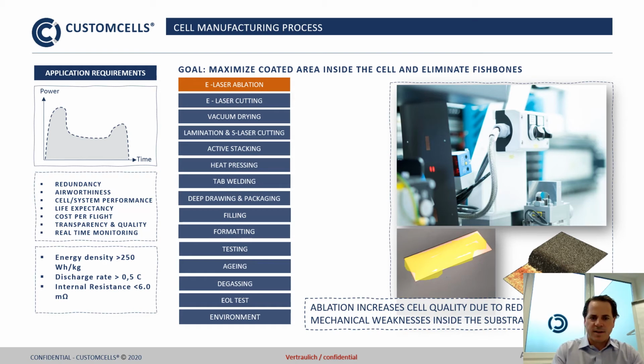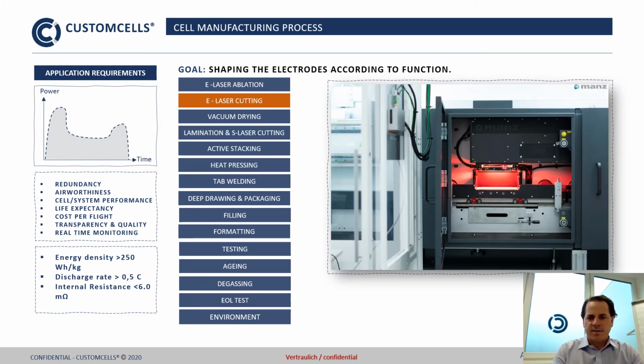After ablation we go for the electrode laser cutting. The electrode laser cutting gives the electrode its final format. The positive thing about laser cutting is that, unlike a notching tool, you always have the same cut on every electrode, and there are no changes inside the tool. And we can also bring different shapes into the electrode, so you don't need to stay with a rectangle, you can also get a curved design of the cell.